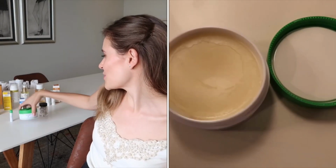And because I have sensitive skin, it was just an uncomfortable feeling. So therefore I was in the market of getting a new makeup remover, and I must say I think I found my new holy grail. It is this one over here.